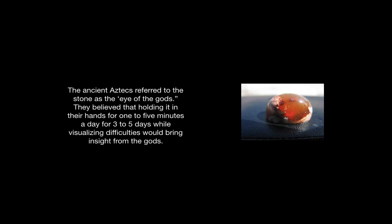The ancient Aztecs referred to the stone as the eye of the gods. They believed that holding it in their hands for 1 to 5 minutes a day for 3 to 5 days, while visualizing difficulties, would bring insight from the gods.